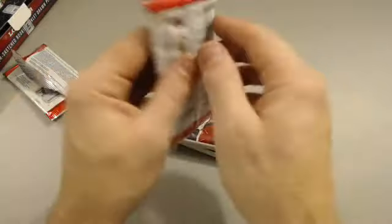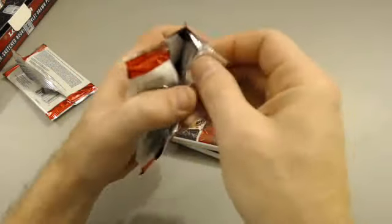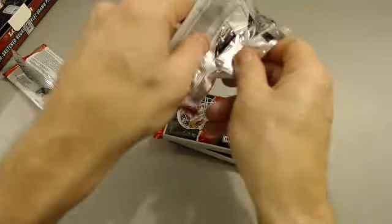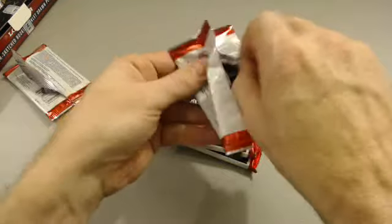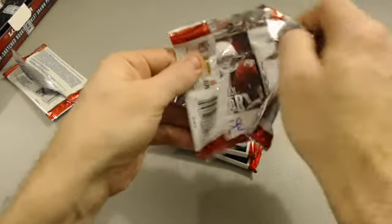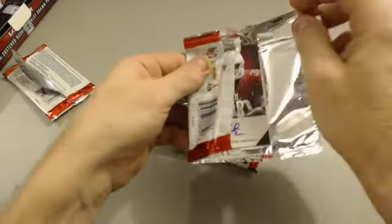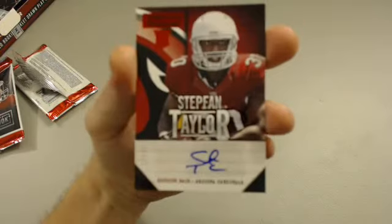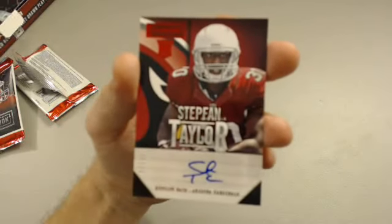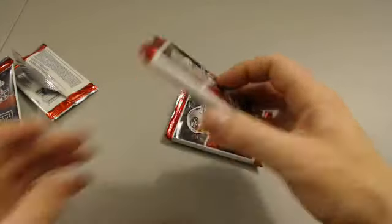All right, after that, pack number two. You gotta be easy with these packs. Sometimes there's only like one or two cards in there. And this one wants to be a little bit of a headache, too. Don't worry, guys, I'm easy. I might move a little bit, but the corners do not get touched. And we have a Stepfan Taylor rookie, 10 of 49 auto for the Cardinals. I also 114. Nice hit.